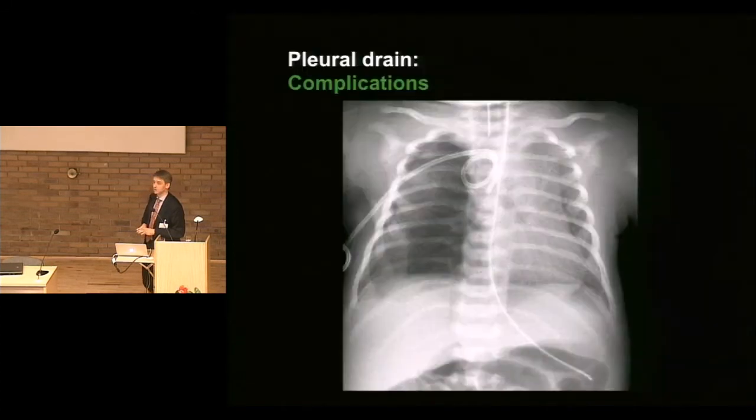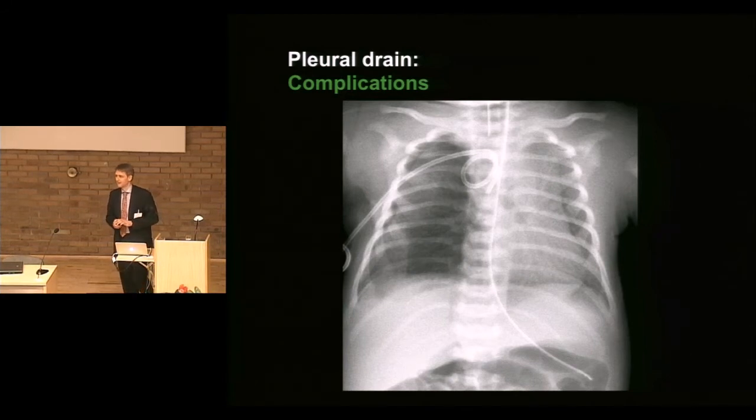Now again, this is a clinical picture of an infant that had a pneumothorax before. And again, the question is, who thinks that's in the right position? You don't like it, Peter? What are you going to do? Lateral, good. Who is thinking that's the right position for the pigtail?